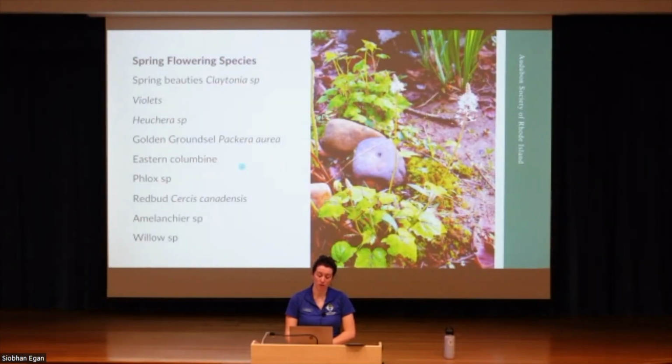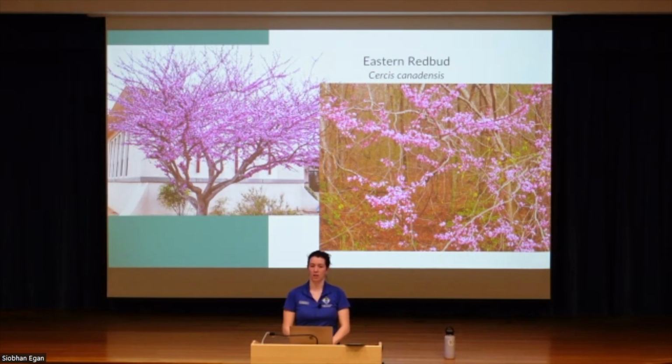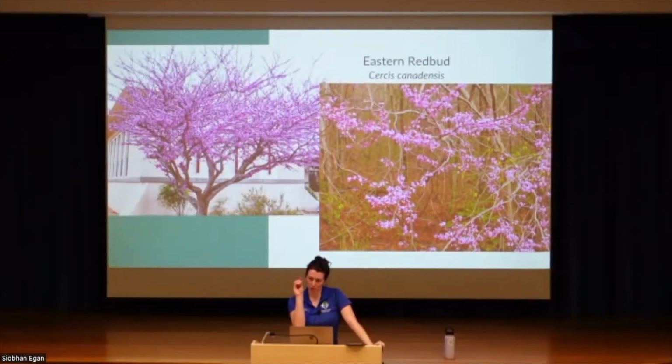Golden groundsel is a great plant. It has beautiful little yellow flowers, bursts of color in the beginning of spring. There are a lot of phloxes to choose from that provide a lot of nice pastels. And red bud, which is on the next slide, and it has this beautiful flush of pink. It's kind of flashy for some, but I think it's a really fun color. And this is actually in the pea family, so it fixes nitrogen also. I'm not really sure how that works in the taxonomy. The big scientists like to categorize things, but if you look up close, it has little pea-shaped flowers.